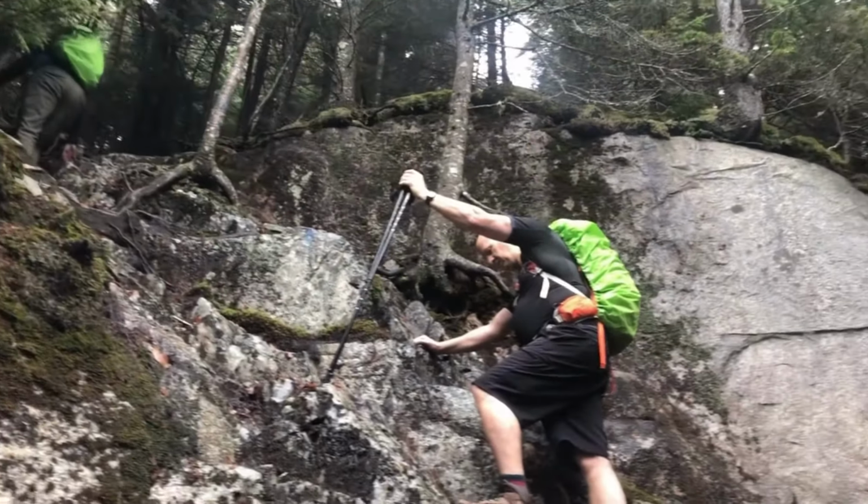Definitely wouldn't do this on a wet day. Definitely wouldn't want to try and come down this on a wet day. We're looking for a different route down because it's steep, it's wet, and it's slippery. So there probably won't be a lot of hiking footage in this section because it's just so terrible. I had to put the filming stuff in my bag so I could have two hands. So, off we go.